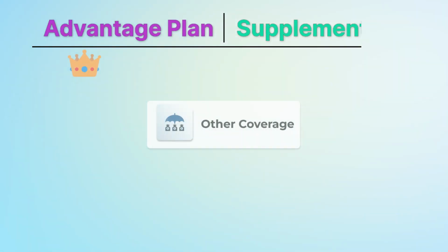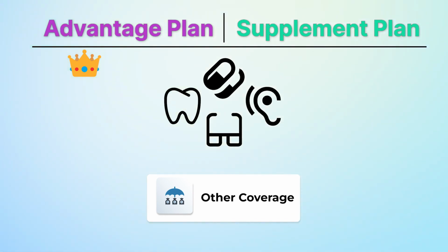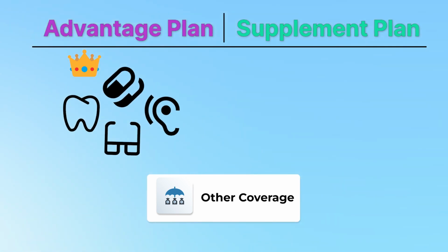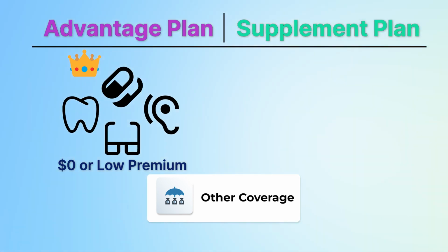All right, let's talk about other coverage options included in the plans. Most people going on to Medicare like to have similar coverage to what they had while they were working. So things like drug coverage, dental, and vision become important discussion items. Well, Advantage plans often come with prescription drug coverage, various levels of dental and vision coverage, and hearing aid coverage included in that $0 or low premium. You do not have to pay more to have these coverages.